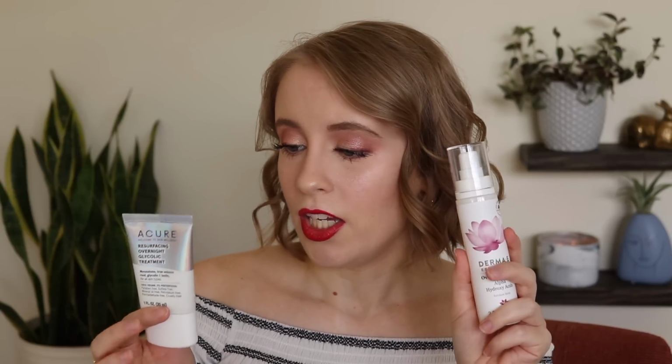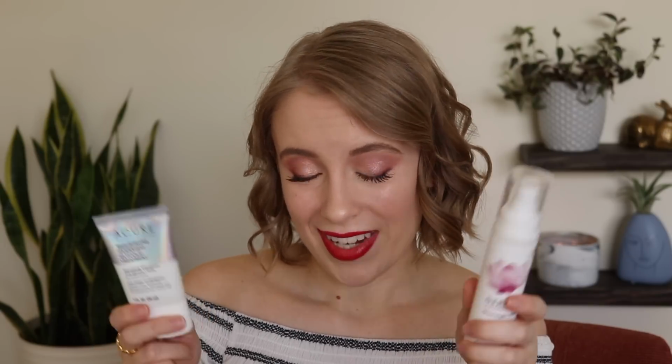I think that if you're trying to incorporate an AHA into your routine, both of these are fantastic. I really can't recommend one over the other, but the packaging of the Acure one is just so cute. I really want to try more from Acure. Does anybody have any other Acure recommendations? Because they have been drawing me in recently just with their whole aesthetic.